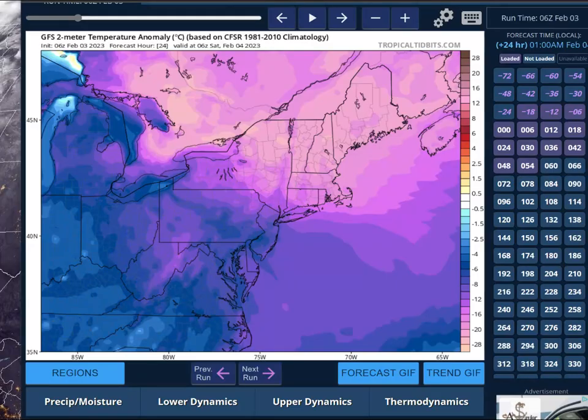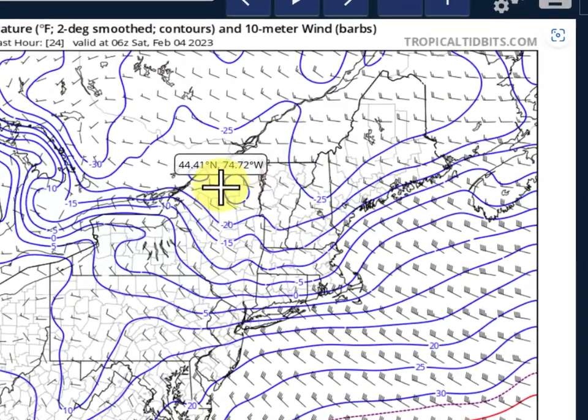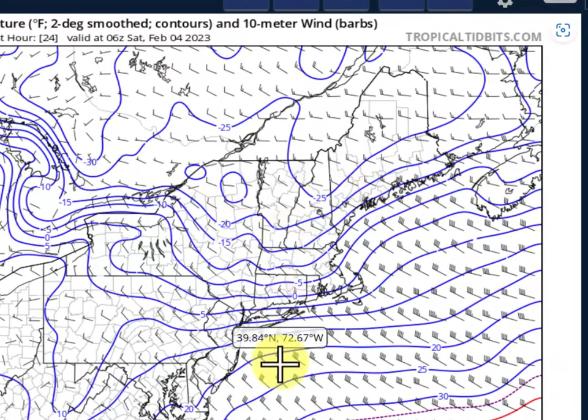Here is the temperature anomaly chart, and these pinks are about 20 to 30 degrees below normal. Actual temperature contours show 25 below, and there are spots where it's colder than that in the valleys, in northern Maine, northern New York, Vermont, New Hampshire. The 0 degree line on this map runs south of Boston, north of New York, then runs over near Buffalo and Rochester area. There's the effect of the lakes. You can see the isotherms bending in this region.